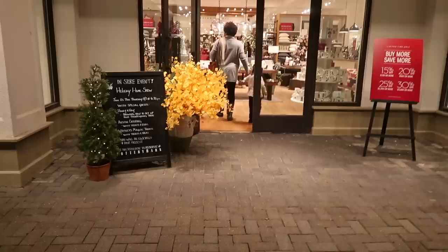But now we are at Pottery Barn. I think this might be our last stop. You guys, this has been a very chaotic shopping day. I don't know what I expected. I went into it with basically no plan, no list, no idea, just going to a bunch of stores, seeing if I can find everything I need to turn my house into a winter wonderland.